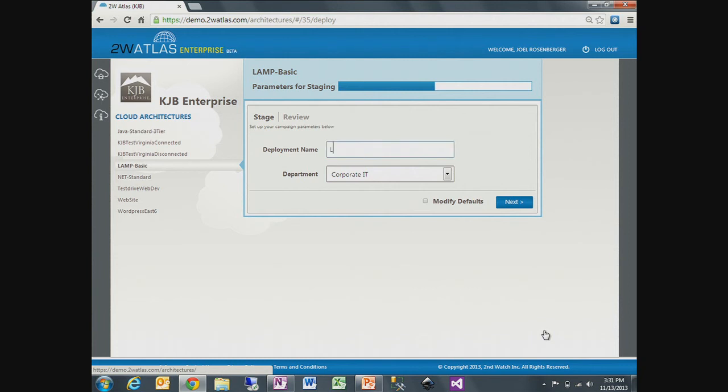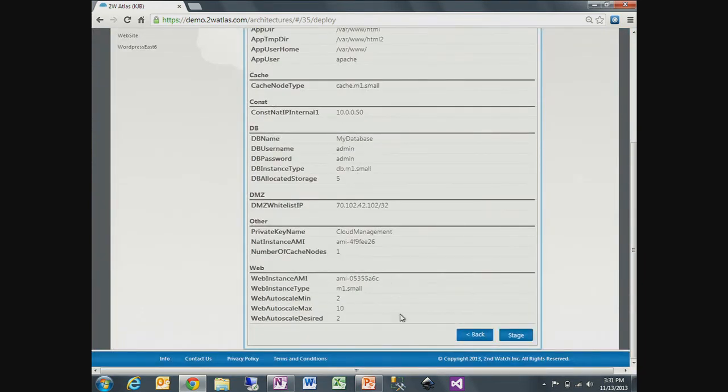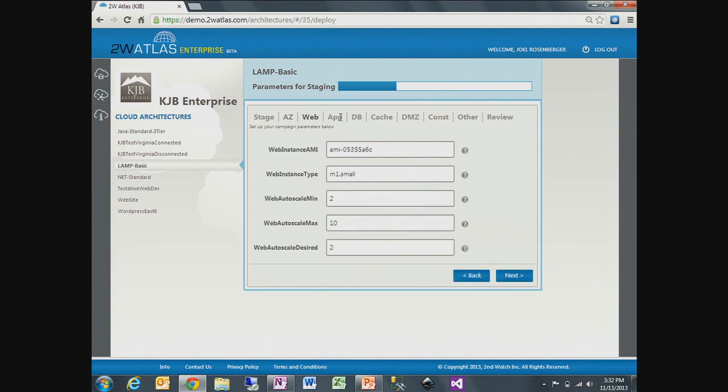And so what that means is when I go into prepare to launch, if you're happy with the defaults and you don't want to do anything with that, you could just go out and call it whatever. Let's say live demo. And I'll stick it in the corporate IT group for right now. But let's say I go back and I want to modify these details. There's a whole bunch of parameters within a CloudFormation template. So instead of you going to figure out in the JSON what the defaults are and all those types of things, we can dynamically generate this dialog that allows me to choose, okay, what AZs do I want to run this in? What are the web parameters, all that kind of stuff.